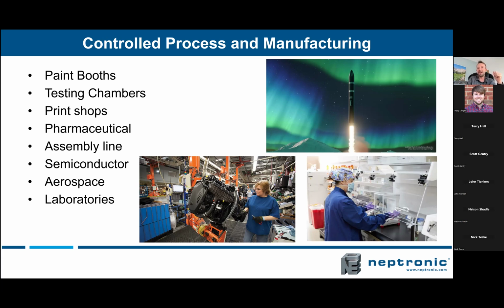Laboratories is another important application for humidifiers, especially with high-tech equipment, mass spectrometers, NMR. They require humidifiers because you want to make sure your environment is stable. Microbalances would be another thing. If your humidity is fluctuating, the weights of materials are going to change. Your balance is going to go out of spec. So it's really important for keeping equipment in spec.